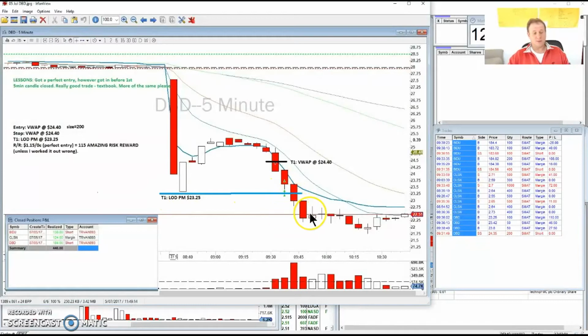It ended up going quite a bit lower, and normally I try to leave 50 shares. I try to leave a sliver, as I call it, of shares, just to hang on and see where it leads me. And this would have been perfect. This would have been another $75 had I left 50 shares on.